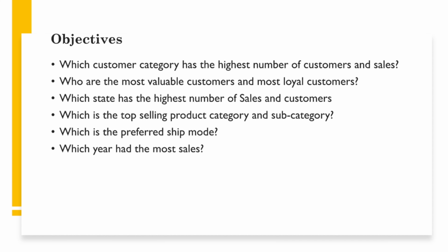So the specific objectives that we are going to tackle in this analysis were to analyze which customer category has the highest number of customers and also sales. Also, we will check the most valuable customers and also rank our most loyal customers. And we will look at the state with the highest number of sales and also customers. We will rank the top selling product category and their subcategories. We also look at the preferred shipping mode and the year that the Superstore made the most sales.